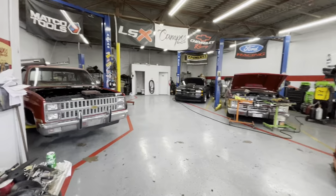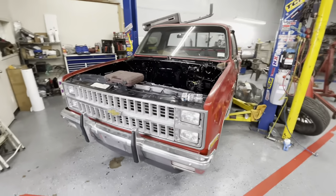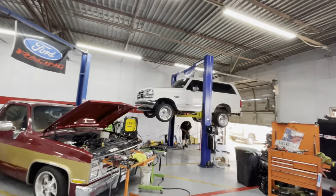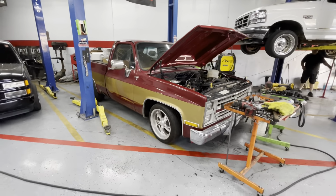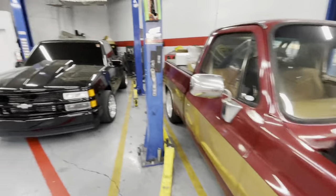Check it out. Here he has his C10 right here, in the process. Yes, sir. And they already got the Bronco up there. And check out this C10, con sus baby billets, LS swap and then la mera mera.